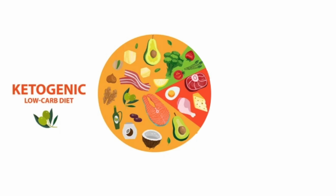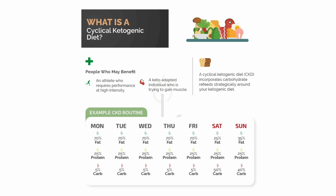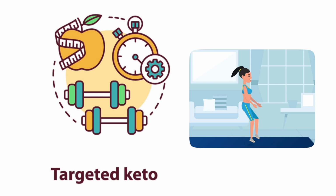Now, there's a couple different ways to do keto, and I'll break that down right now. You have what's called the standard ketogenic diet. That's the most common approach with very low carb, moderate protein, and high fat. Then you have a cyclical ketogenic diet. That's when you have periods of high-carb refeeds, such as 5 keto days and then 2 days of high carb. Then you have a targeted ketogenic diet that allows higher carb consumption around your workouts to fuel your exercise performance. Then you have a high protein ketogenic diet, which is similar to the standard. That's where you have a higher protein intake, usually around 35% protein, 60% fat, and 5% carbs.